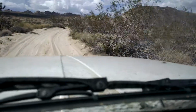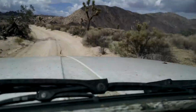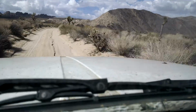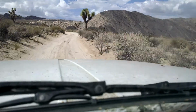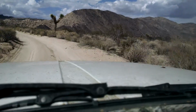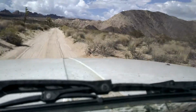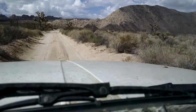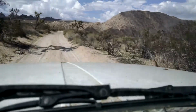Oh, look, a Joshua tree. The Joshua tree got its name from the Mormon pioneers who came through this area during the 1800s. According to the commonly accepted lore, the trees looked like Joshua opening his arms to welcome them into the Holy Land. So that's where the trees got their name, and of course, the park is named for its preponderance of Joshua trees.